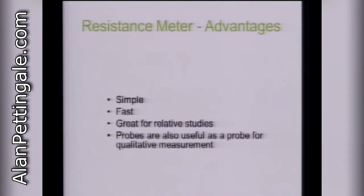Advantages: simple, fast, cheap, great for relative studies. You can cover a whole lot of ground very fast. And this last one is sort of my own addition. Qualitative measurement: if you're pushing in and your probes sink into the wood, you've got some decay mechanism going on there that you need to investigate. So I found that out too. I said, I'm going to take the moisture content. Oh, it's dry. What's holding the wall up? Maybe it's the masonry. I don't know. So we'll see.